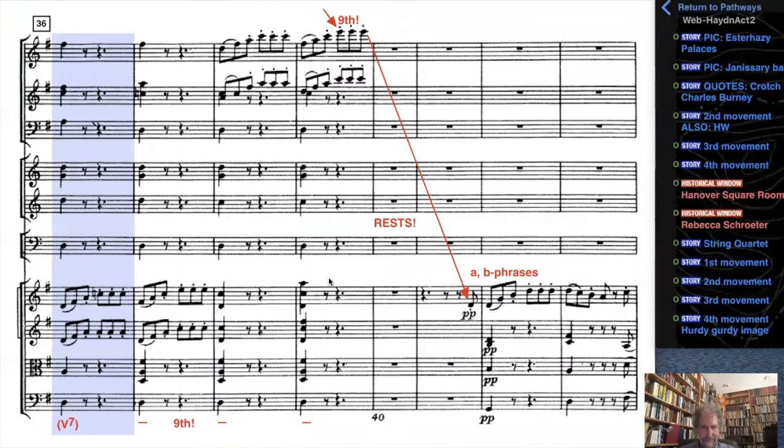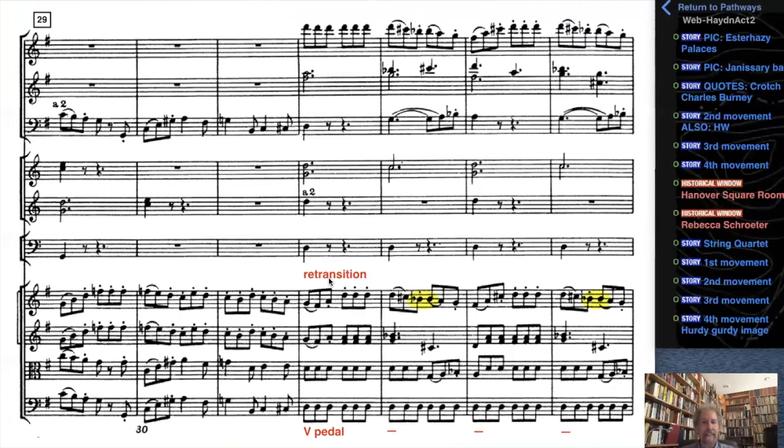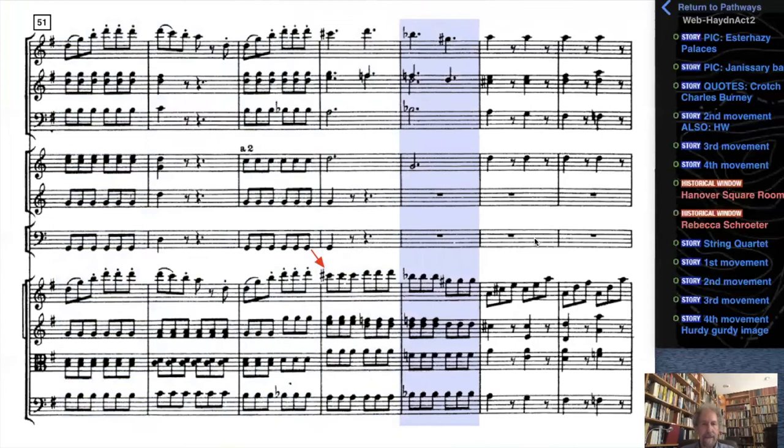Rest, rest. Okay, so we already know what kind of humor Haydn is putting on display in this movement. He repeats the second half again, and then we finally go into the transition to the new key. And again, do you hear the timpani pounding?